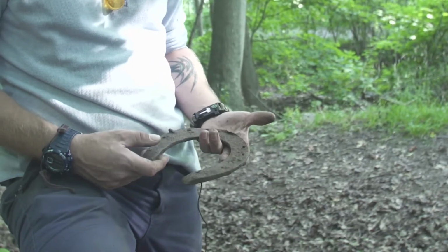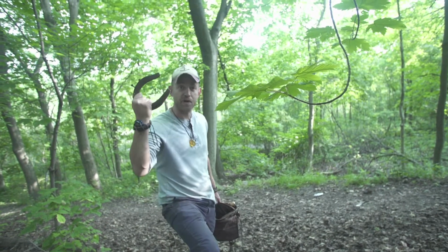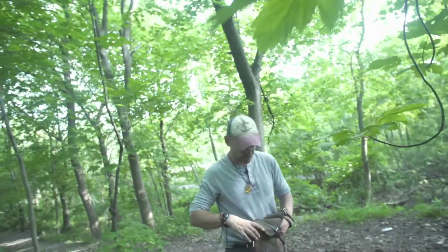Oh man. We're looking right in the range of the Incline Rail. This could have been off one of the horses that brought the train tracks to build the Incline Rail. That's so awesome. Isn't that cool? Neat, yeah. All right, I'm not done yet.